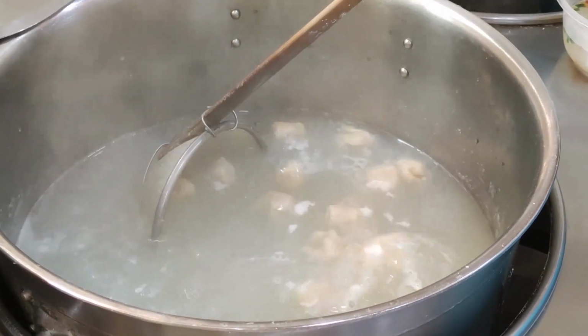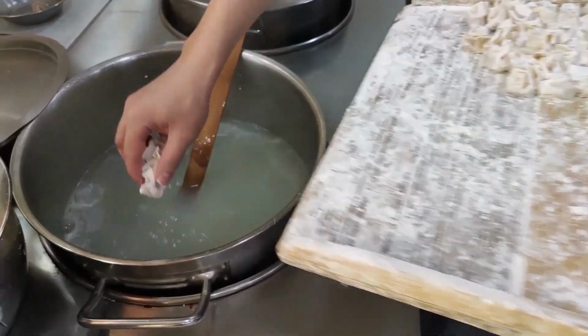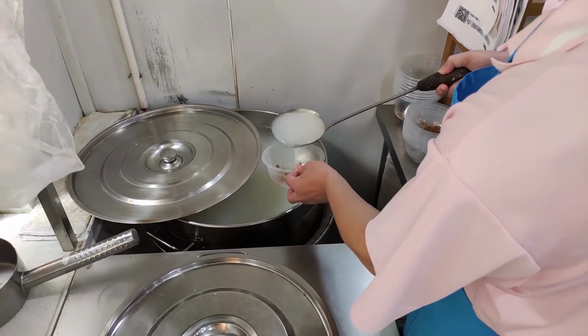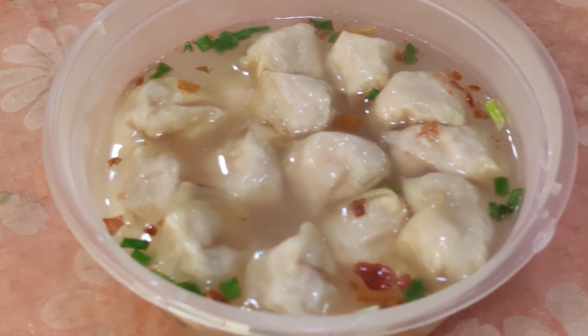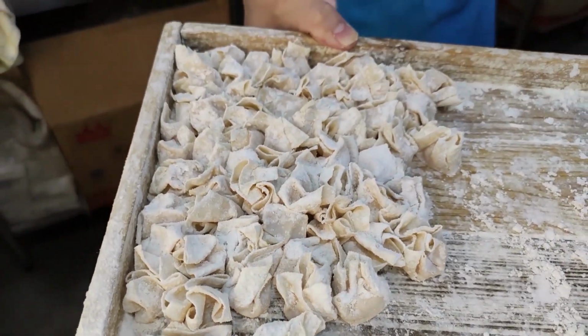Alright guys, let's go try a bowl of wonton that the old Xiamenese like. This is Bangxi Bianshi, and this is one of the old Xiamen Bianshi places. And Bianshi is basically wonton. In the north, it's called wonton. In the south here, this is called Bianshi. And in Guangzhou, this is called Yuntun.